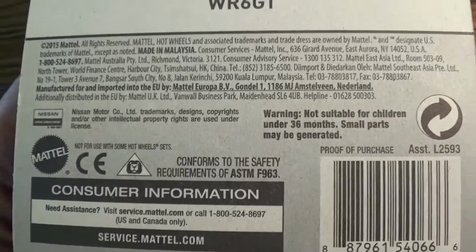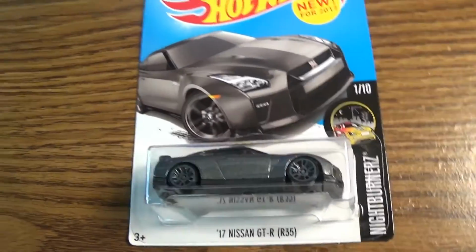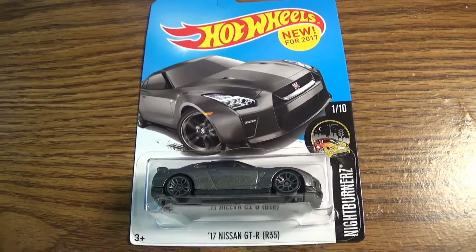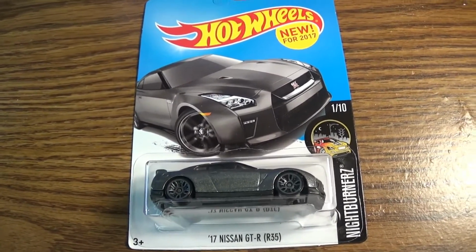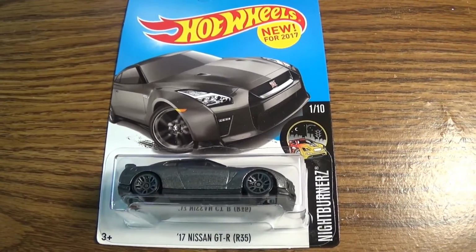And that's all for basically the same old stuff. And I do want to mention, before I open the car up, I am not one of those stupid 12-year-old GT-R fanboys. I am not one of those. So, with that said, let's open the car up.